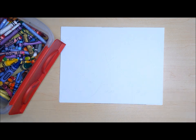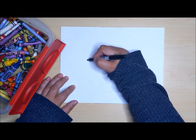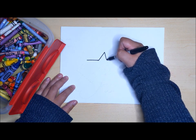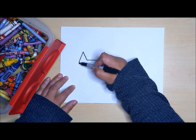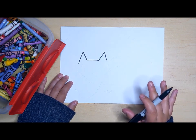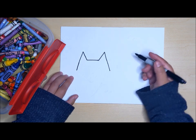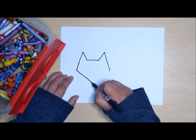So the very first thing we're going to do is our cat's face. So we're going to start the line here. And we're going to immediately start off with our ears. That kind of looks like a cat. But using cubism and what we know about it, we're going to go down a little further, and it's going to extend to where the eyes are going to be, and we're going to finish off with a very pointy triangular chin.